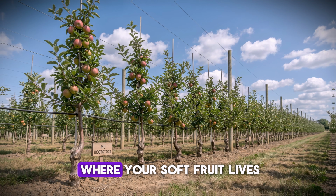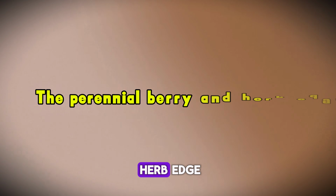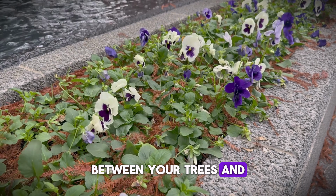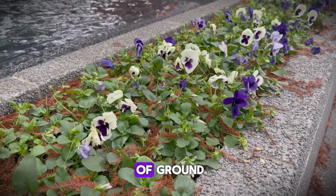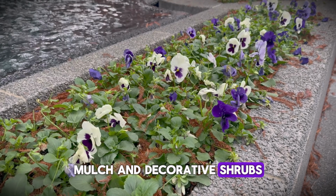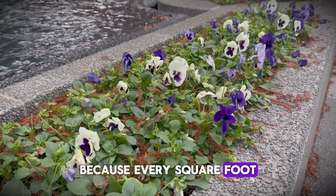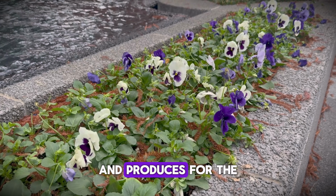But the ring isn't where your soft fruit lives. That's the next zone. Zone 4, the perennial berry and herb edge. Between your trees and your raised beds, you've got a strip of ground that most urban homesteaders waste on mulch and decorative shrubs. That strip is the highest return real estate on the entire property because every square foot of it is planted once and produces for the next 15 to 20 years.